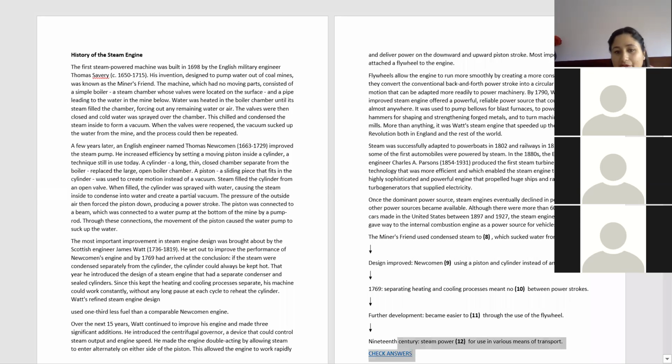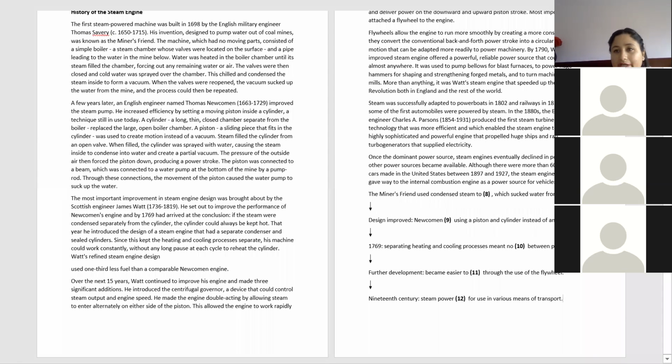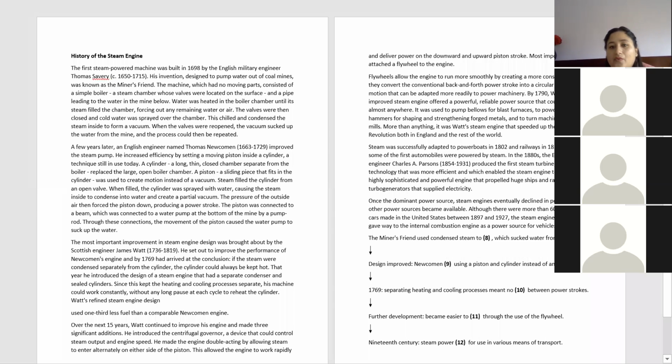All right, so questions 8 to 12 are on screen right now. And here you go. So this is the 8th one: the Miner's Friend used condensed steam to, and this is a blank, where you fill in no more than 3 words as an answer, which sucked water from mines. Then it flowed to the next step, where this is the question. Next step, and last step. So this is how you will be answering. So this is a flow chart. Yeah, all good. All right, so now just do that. I'm muting myself.